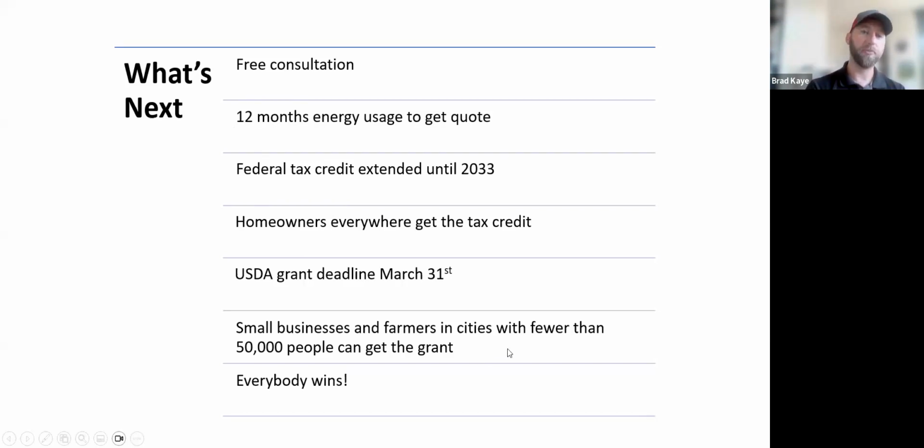Then we also have projects going with small businesses and farmers that get special grants from the Department of Agriculture. So let's say you live in Oskaloosa, or you know somebody in Baldwin City. If they're a small business owner, we can also talk to them and show them some special benefits that are just for small businesses in small towns. They can have a project that gets half the cost covered by the U.S. Department of Agriculture. So that's a pretty cool benefit that they get as well.